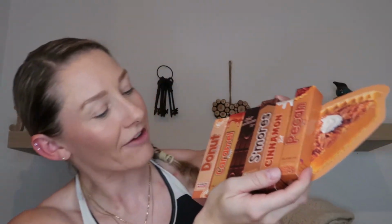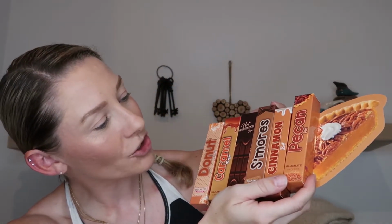I ordered a bundle because of course I did. This bundle includes 6 lip glosses in all of these flavors. You have donut, caramel, hot chocolate, s'mores, cinnamon, and pecan pie.